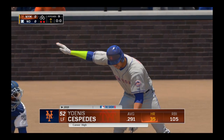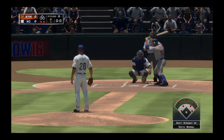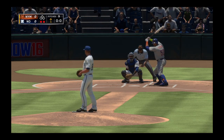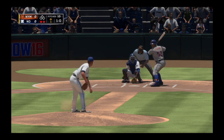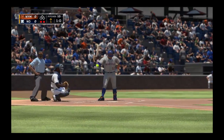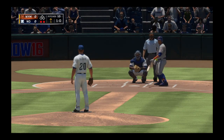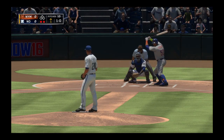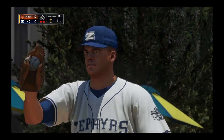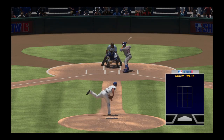Yoenis Cespedes gets his first opportunity now in the top of the first with nobody on. Ready to deliver. Here's the first pitch. And this one's nowhere close as that bounces to the plate for ball one. Bases are empty here with two men out. In for a strike. It's 1-1. Yeah, the best way to neutralize this guy's power, just keep putting pitches right there.